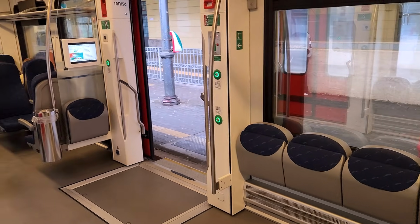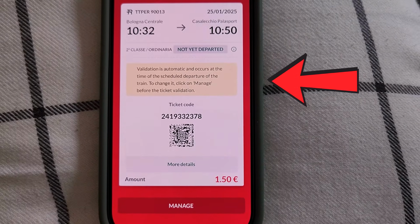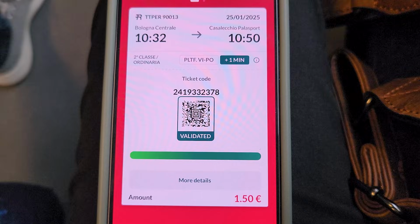Most regional train tickets you have to validate before you board the train or you can face a fine, but Trainline can automatically validate the regional ticket at the time of departure via their app. One less thing to worry about.